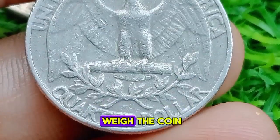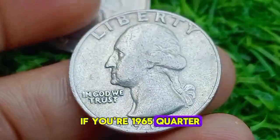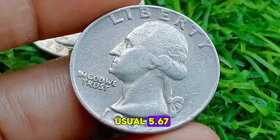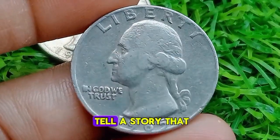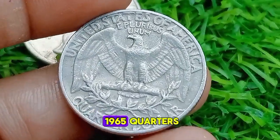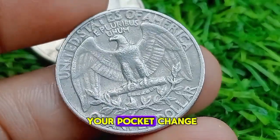And don't forget to weigh the coin. A precise scale can be your best friend here. If your 1965 quarter weighs closer to 6.25 grams instead of the usual 5.67, you're onto something. Even if the coin looks circulated or a little worn, the composition and weight tell a story that could be worth thousands. The bottom line. Always double-check your 1965 quarters. You never know, you might just be holding one of these rare transitional errors right in your pocket change.